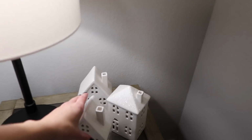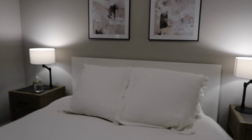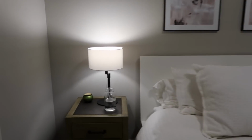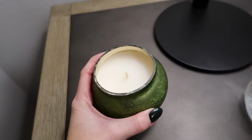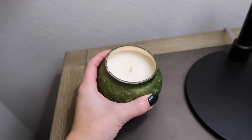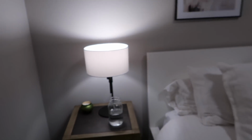I just had a couple left over, so I figured the white ones would look good in here. And then the last thing to show you guys is this candle right here. Brandon's mom got it for me from Anthropologie. I haven't burned it yet because I actually just got it yesterday. But it looks so pretty. So that is all of the decor.